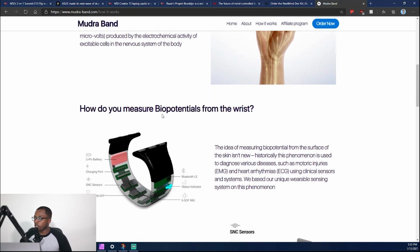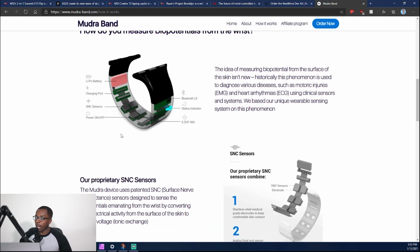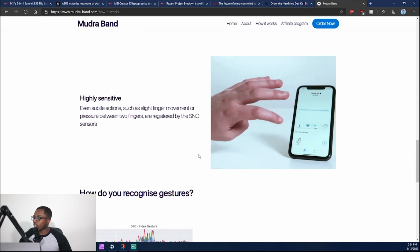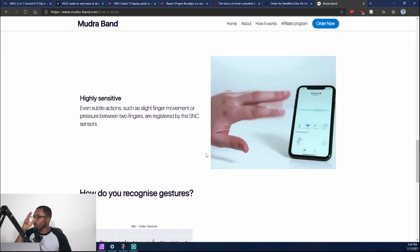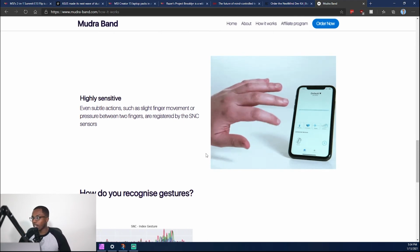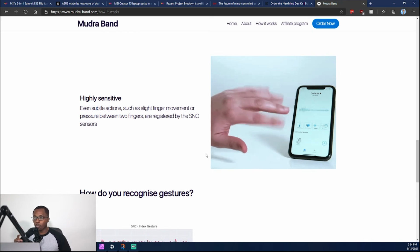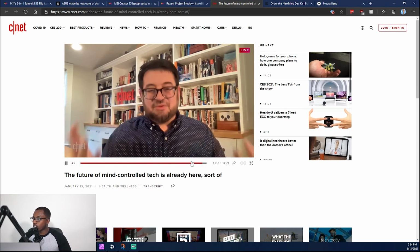It says, how do you measure biopotentials on the wrist? So it's got a bunch of sensors on there: status indicators, Bluetooth LE, SNC sensors, power buttons. It's got a whole bunch of sensors and it can do a whole lot. So here's an example right there. You can see when he's doing all this stuff, the software is picking it up and it looks so good. And I remember watching the CNET thing, and they were actually trying it out, and it looked really good.